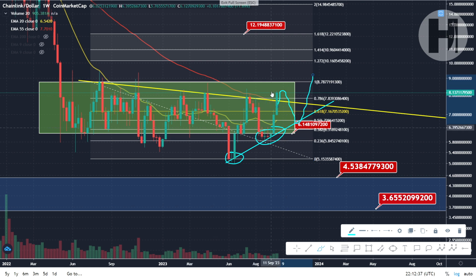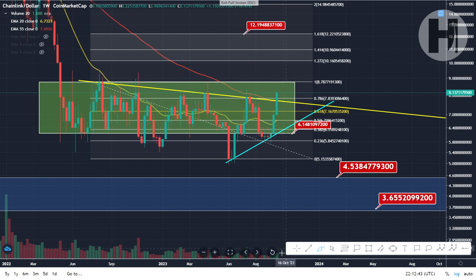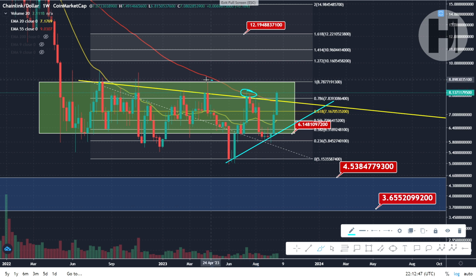You can see we are breaking above this yellow trend line, and you might think that's bullish, and that is bullish, but we're not getting a lot of volume here. And we did do a very similar thing in the past where we wick above the yellow trend line and then we end up closing the candles below.